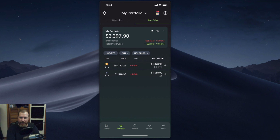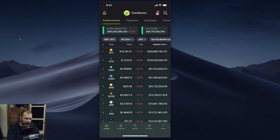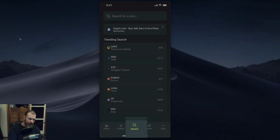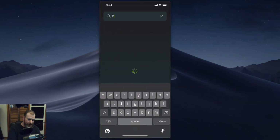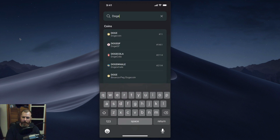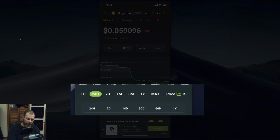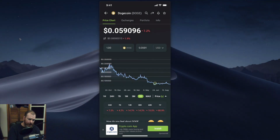I've just added 0.1 BTC and 1 ETH to there. But if we want to find something else and start putting something, let's say we bought some Dogecoin. You can use the search feature down in the middle, which is a good way. Type in Doge. You can use the name or the ticker. So there's Dogecoin right there. If I tap on that, it's going to show me the current price chart. I can switch from 24 hours to 3 months or a year or maximum.